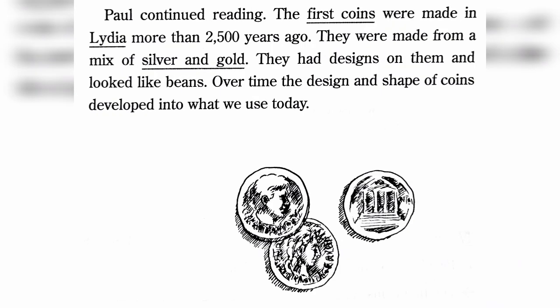Paul continued reading. The first coins were made in Lydia more than 2,500 years ago. They were made from a mix of silver and gold. They had designs on them and looked like beans. Over time, the design and shape of coins developed into what we use today.